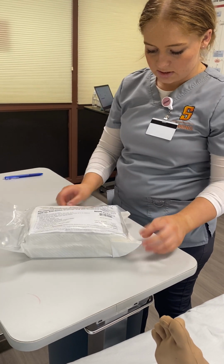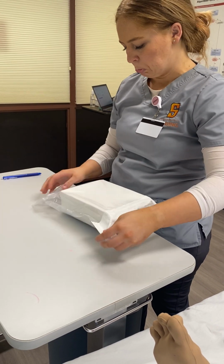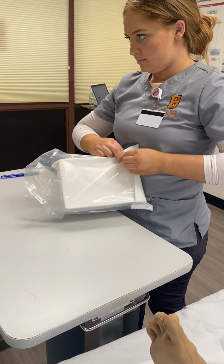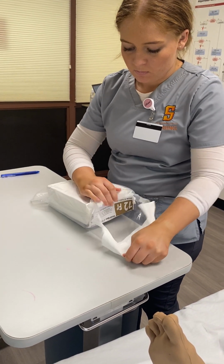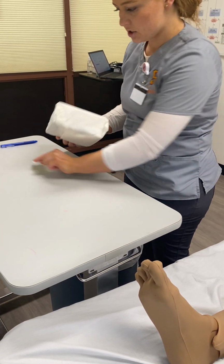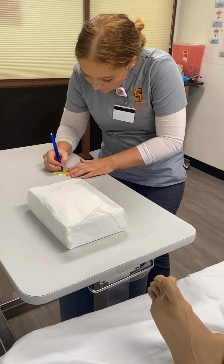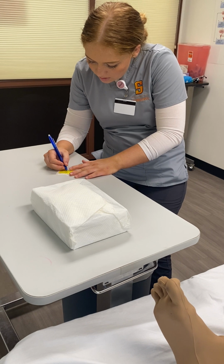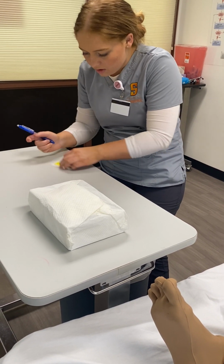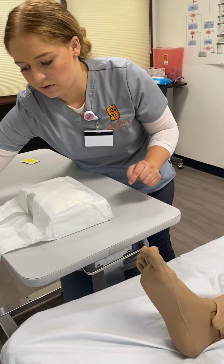I'm just going to go ahead and open this up. And I need that. So I'm actually just gonna initial and date it right now. And then it's the 25th. That way I can just stick it on when we're done. And then I'm gonna go ahead and open my sterile field.